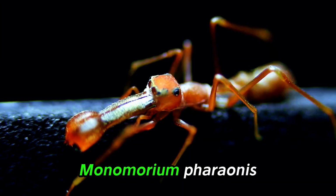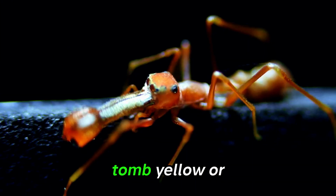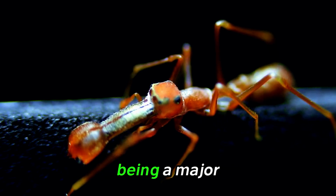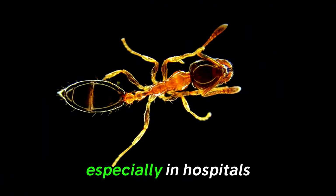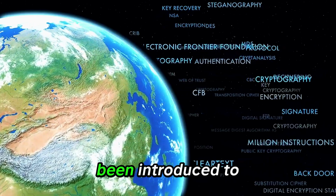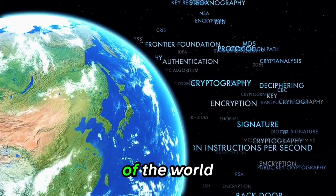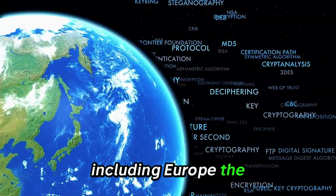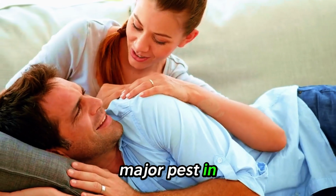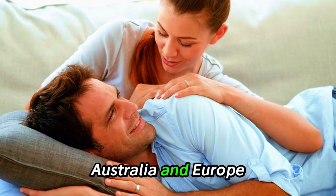The pharaoh ant, Monomorium pharaonis, is a small yellow or light brown, almost transparent ant notorious for being a major indoor nuisance pest, especially in hospitals. A cryptogenic species, it has now been introduced to virtually every area of the world, including Europe, the Americas, Australasia, and Southeast Asia. It is a major pest in the United States, Australia, and Europe.